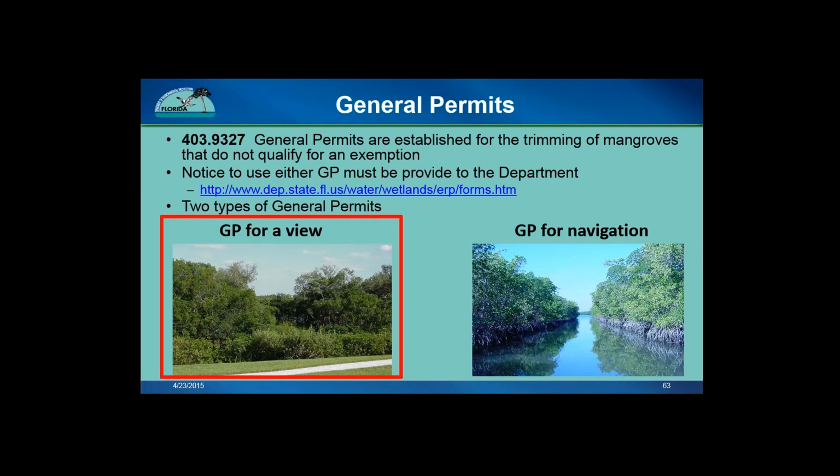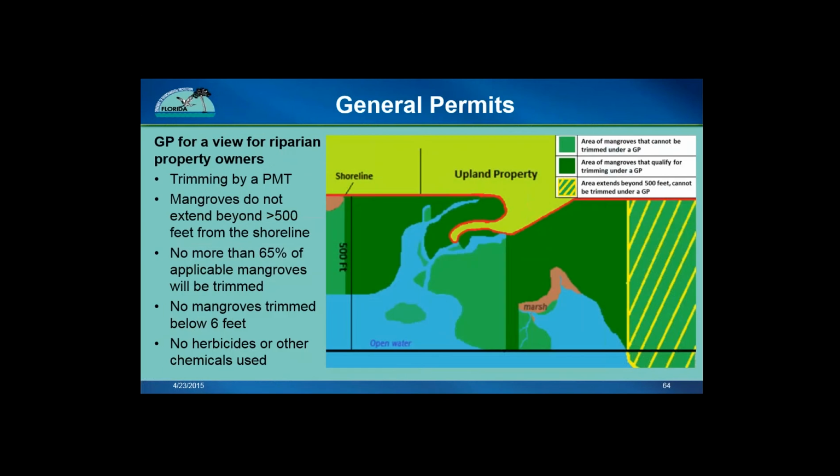So first, let's go through the GP for view. All right, so the GP for view, here is the outline and diagram for the criteria for the first general permit in the Act. The GP for view is allotted for riparian property owners who want to trim mangroves on their property or on sovereign submerged lands immediately waterward and perpendicular to their property. First, the trimming must be conducted exclusively by a PMT, either supervised or on-site. Mangroves to be trimmed under this GP may not extend more than 500 feet from the shoreline. Like with the exemptions, this is measured from the most landward trunk to the most waterward trunk in a line perpendicular to the shoreline.